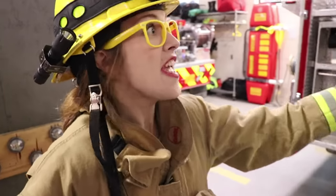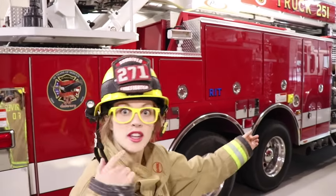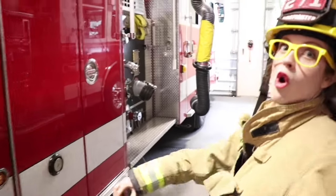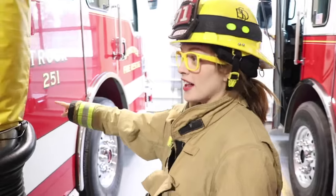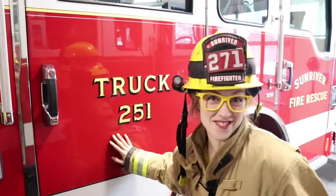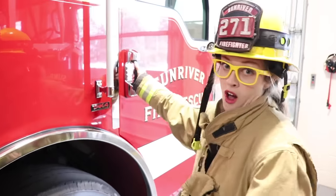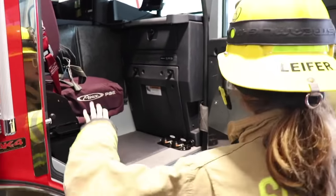Whoa, this is a ladder fire engine. Oh my goodness. Come on, let's go to the front of the truck. Whoa, it's so big. Hey, you know what color this fire truck is? It's red. Isn't that beautiful? Wow. Oh boy. Ooh, here's the front seat. Check this out.